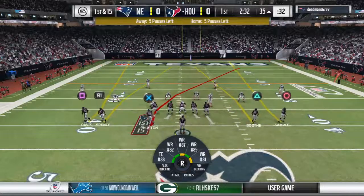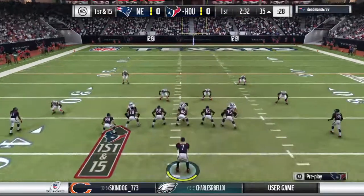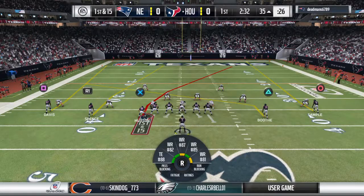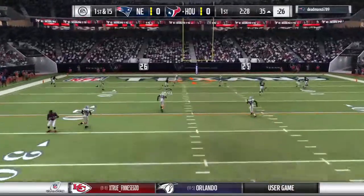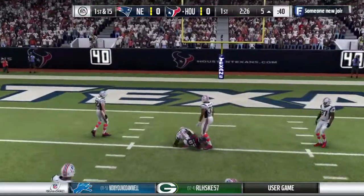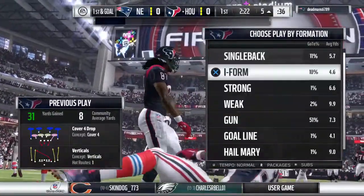Here comes the D swarming to the line. Hurry up, here we go. Green 39. Black 99, Philly, here we go. From the shotgun, he'll look to throw. He's going to fire one deep over the middle. And this is taken in at the 5. That goes for a gain of 31.